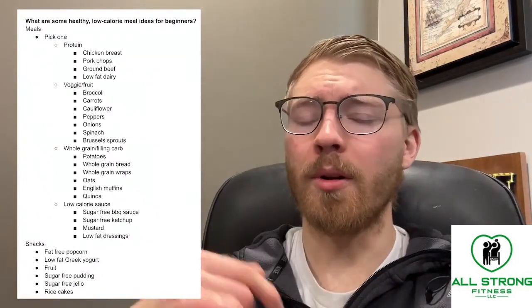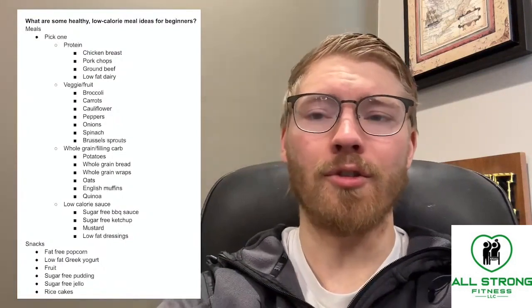Low-fat Greek yogurt I love with a little bit of fruit. Sugar-free pudding and jello is a good option too, just for some kind of lower calorie snacks. And then rice cakes. You can get some really tasty rice cakes as well that work super good. So all great ideas for yourself if you're just trying to start getting some healthy meals, because I do understand that it is very overwhelming when you're first starting out.